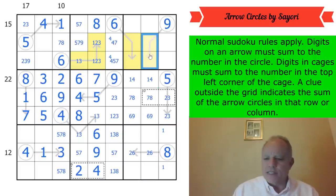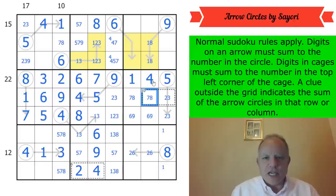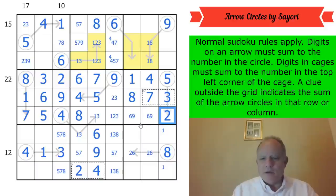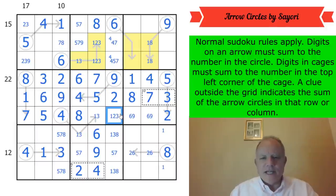There we go. So it's in the 9 arrow. That's been shouting at me for a while. Couldn't see it. I think this 10 cage, it's done now. I wonder what it was there for. Probably for this. I wonder if there's a 2-3 pair here that would be a deadly pattern if it wasn't for the 10 cage. Not sure.